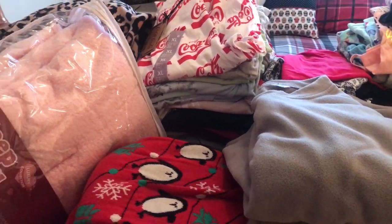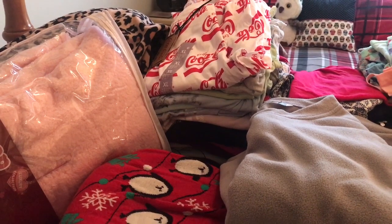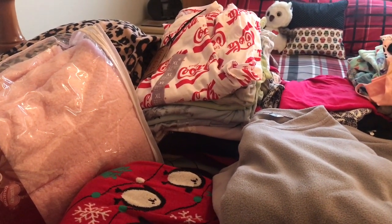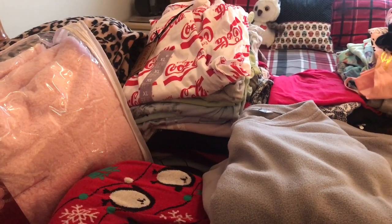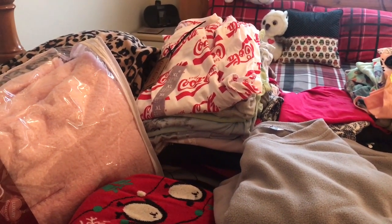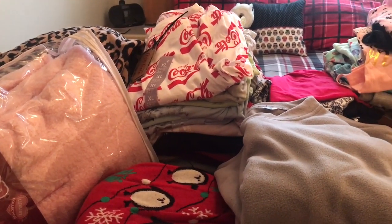So I'm going to try and be strict about this. As I said, I know I've got three lots of pyjamas coming in, but there'd possibly be more towards the end of this year, like winter time, going into Christmas. So I'll see what I can get rid of.